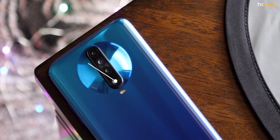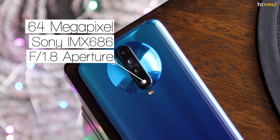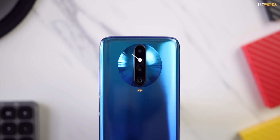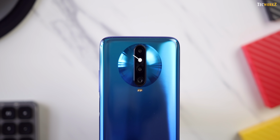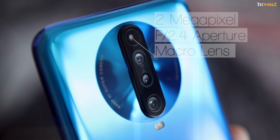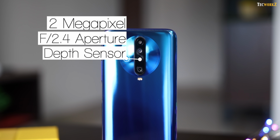Coming to the cameras, the primary one gets a 64MP Sony IMX686 sensor with f1.8 aperture and 26mm lens. Then there is an 8MP sensor with a 13mm ultra-wide angle lens and f2.2 aperture, followed by a 2MP sensor with f2.4 aperture and a macro lens, and finally there is another 2MP depth sensor with f2.4 aperture.